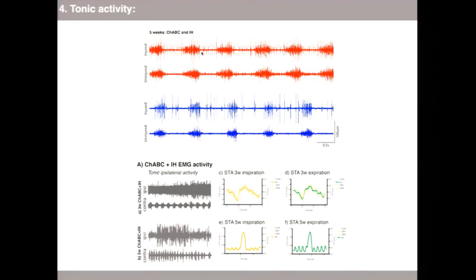This improves over time. So this is 5 weeks now in the presence of intermittent hypoxia. They're starting to get a little bit better. There's still some inspirational, some bursting. There's spike-triggered averaging. It's not good at 3 weeks, but at 5 weeks, it's a little bit better. There's still some slop in between. So they are improving over time.